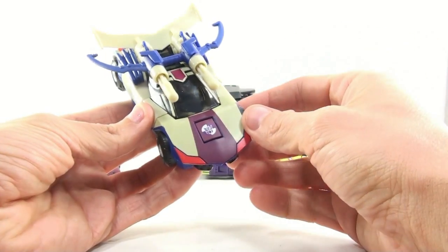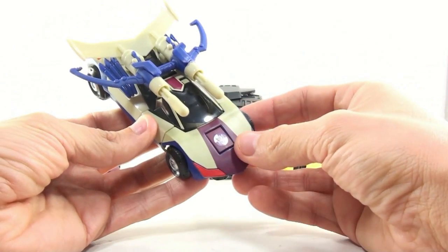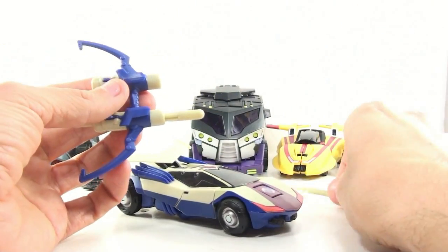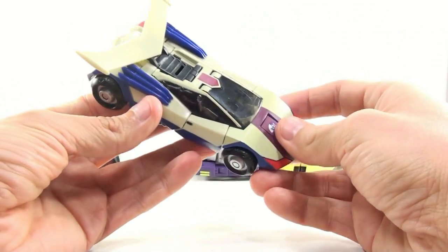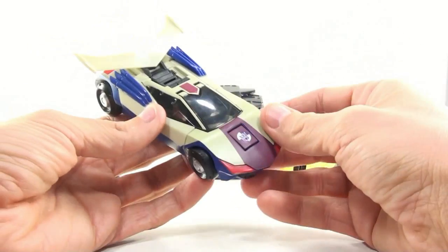I just, for some reason, prefer the Decepticon logo showing on there. I just think it looks a little bit nicer, and it matches with the other figures who have a visible Decepticon logo. His bow and arrow up here does detach, and then you still have the same firing mechanism with that. So that's not really anything spectacular, but this is just a really cool-looking figure that has a wonderful paint job that really comes across very nicely.